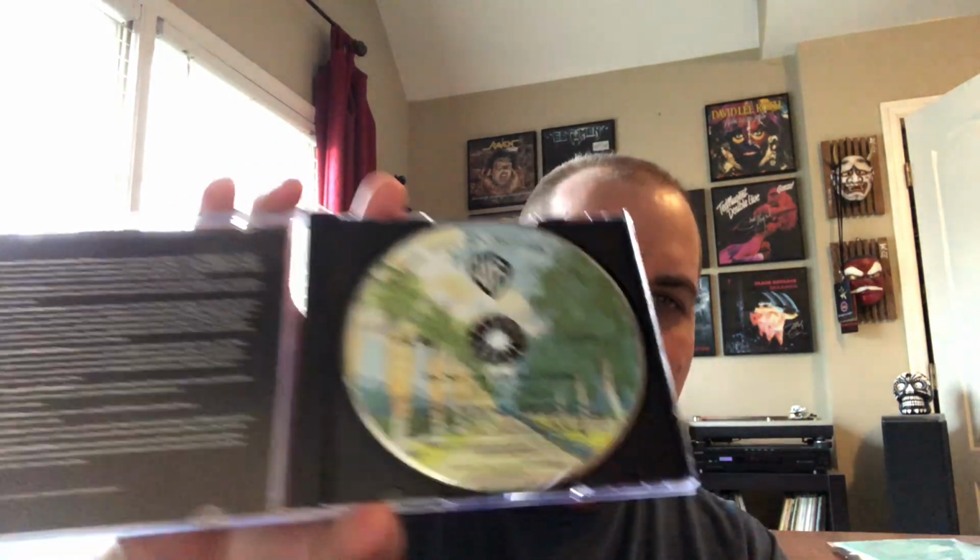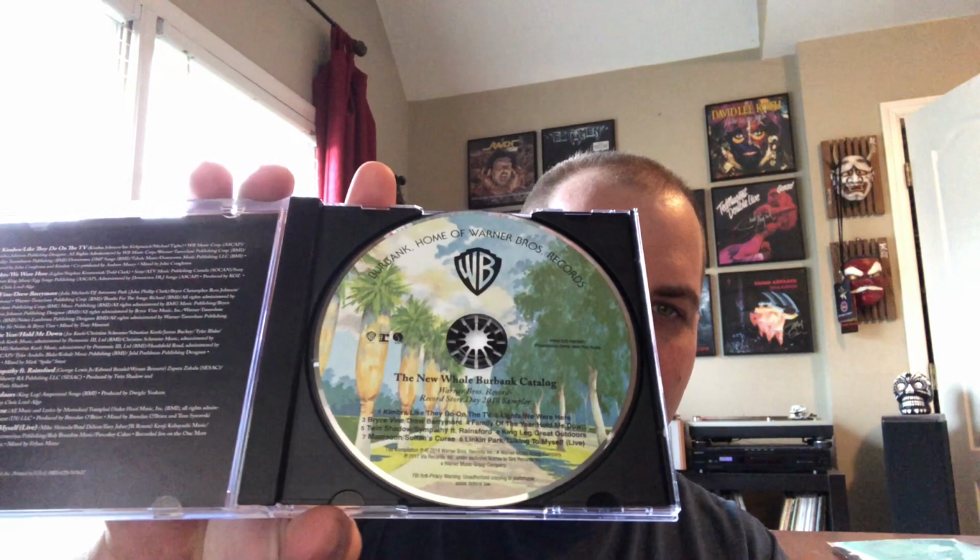A couple more freebies. I got a couple freebie CDs too. The whole Burbank catalog. And it's stuff from Warner Brothers from Burbank. And they did the old Burbank center label as the CD, but I don't recognize most of these bands. Kimbra, Lights, Family of the Year, Twin Shadow, Bryce Vine. I don't know any of those.